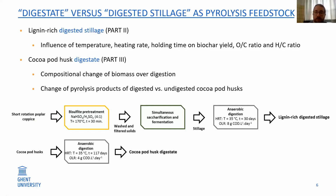Then in the second part of the figure below, I hope you can see my mouse here. Yes, my pointer. In this part, you would be able to see that the cocoa pod husks, which was the feedstock used in this case, were only digested to result in a digestate, and both the digestates, the stillage digestate and the cocoa digestate, were converted via pyrolysis.